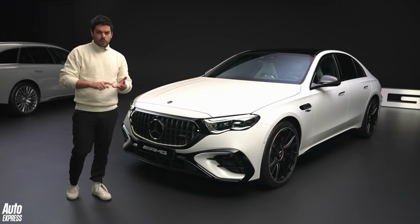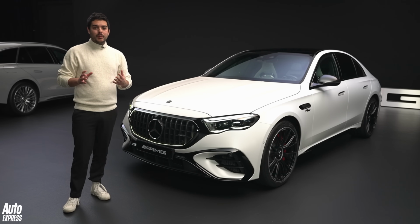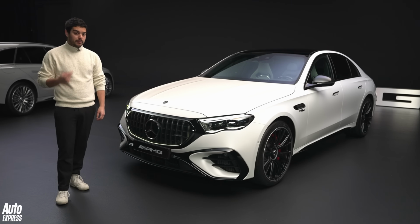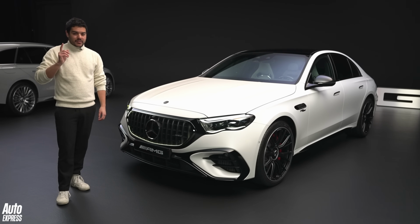But since then, four-wheel drive, turbocharging, electrification, hybrid modules, they've all been putting the traditional V8 at risk. I mean, the new C63 E-Performance has sent a lot of AMG fans into a tailspin, me included. And this E53 doesn't have a V8 either, but there's quite a bit to talk about under the skin.